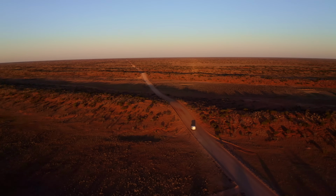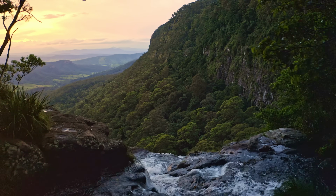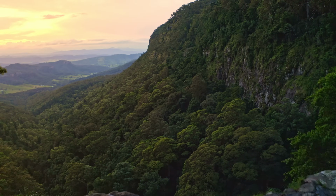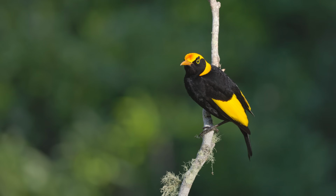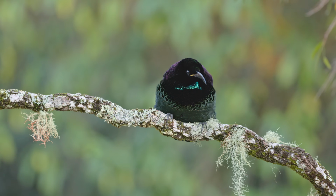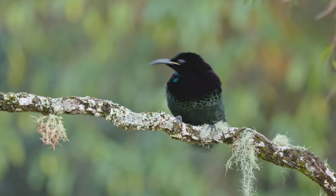I've only just come back from the Outback recently, but when a friend asked me last week if I wanted to come up to the mountains with him to photograph some pretty awesome and rare birds, I couldn't say no, of course. So I spent the last few days chasing awesome looking regent bowerbirds and the pretty rare and difficult to get paradise riflebird.